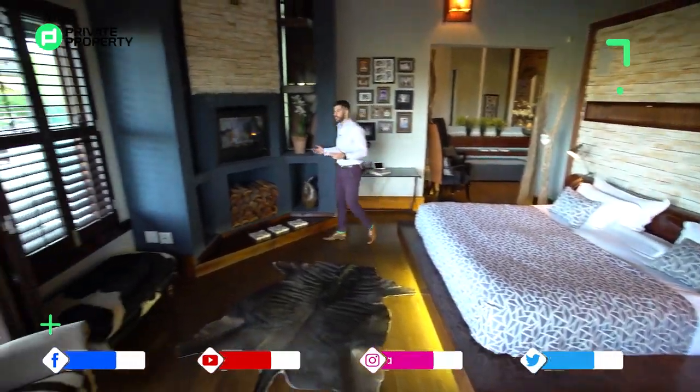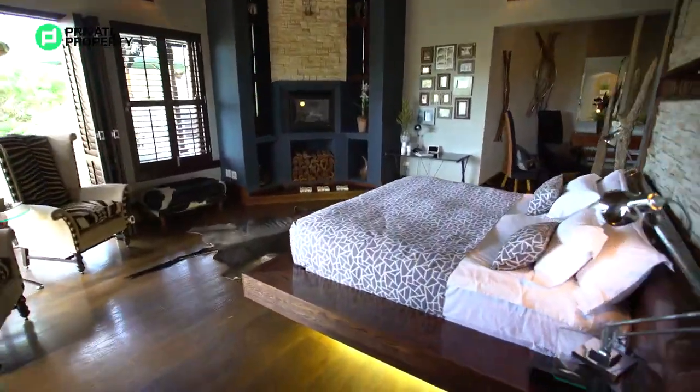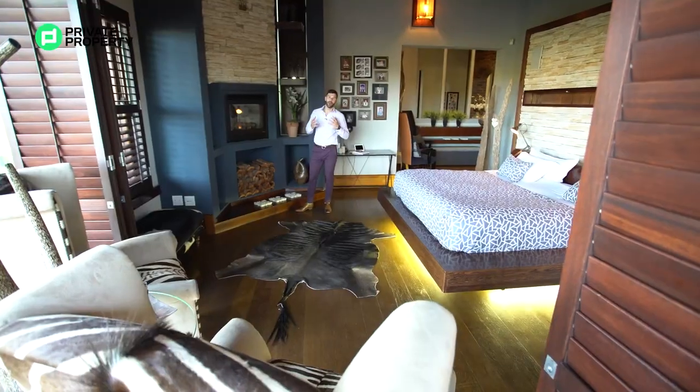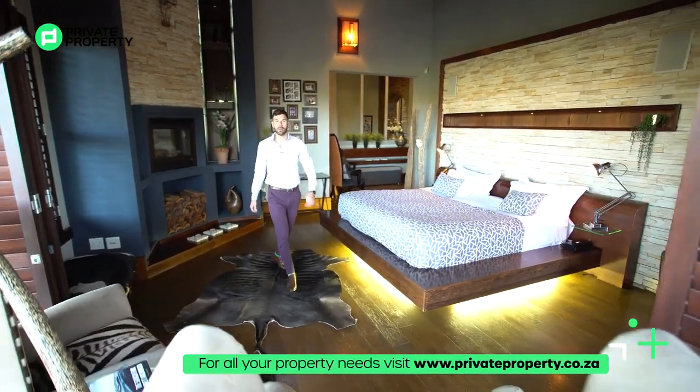What kind of master suite is it if you don't have your very own fireplace? I mean, the wood stack below it, you can just imagine sitting here on a winter night and enjoying yourself. And I love how that fire chimney goes all the way up to the ceiling.